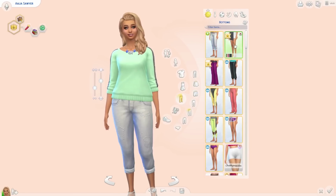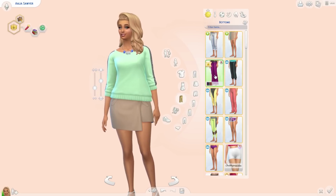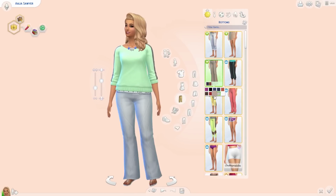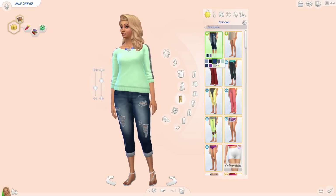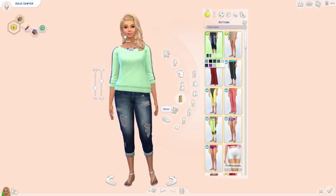Ooh, I like them. It's probably another little chef outfit. These, not so much. They could have left this out. I'm not feeling this at all. Let's go ahead and give her this, and I'm gonna make them that dark color. No new shoes? No new shoes?